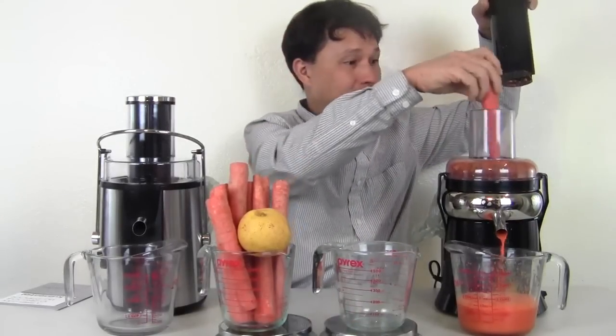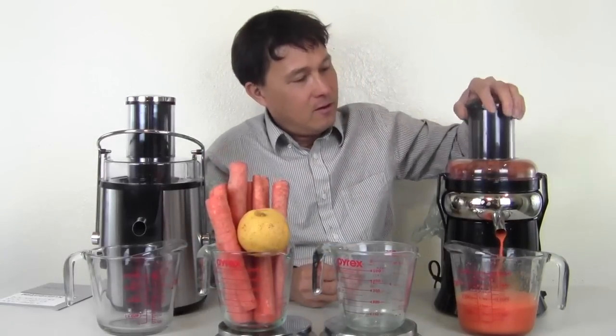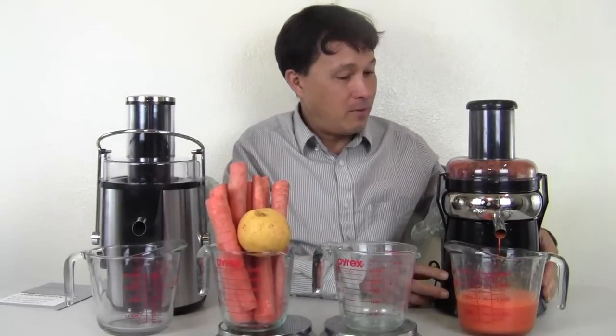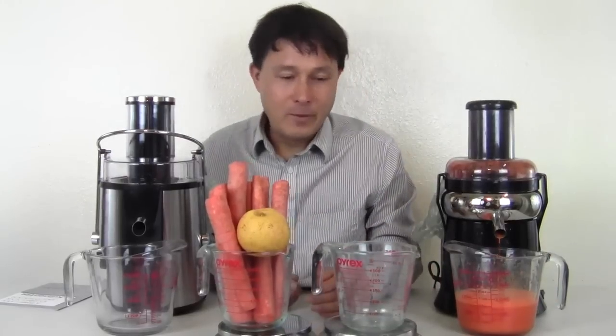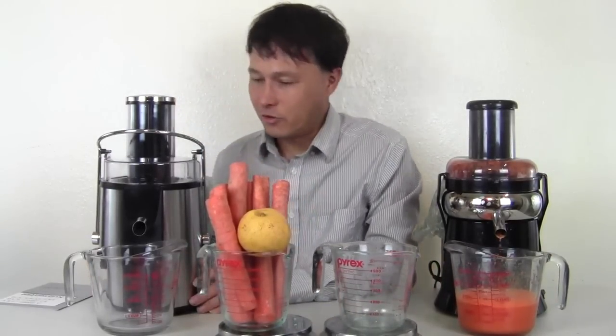Alright, last carrot in the Lequip 215XL. Right through without any difficulties. Let's go ahead and turn this baby off. We'll let that drip a little bit, and now we're going to go ahead and turn to the Kuissential Juicer.